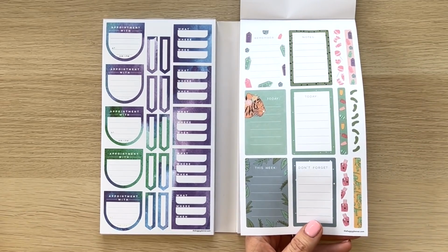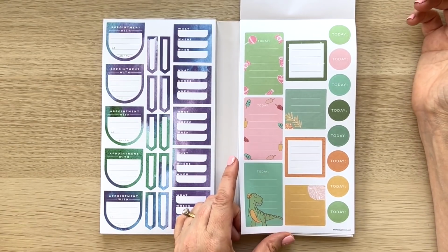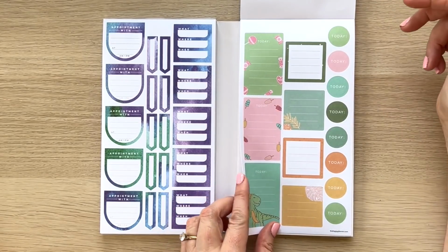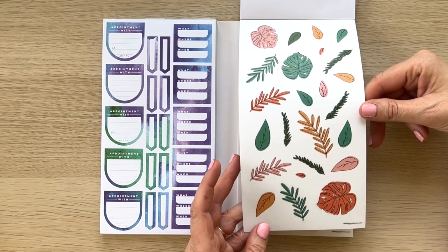This is where, look, the dinosaurs. This is where the dinosaurs are. This is where they live. These are really cute. I love the colors too. They're really different. Okay. I'm in love with this page. Oh my gosh. These are clear stickers here.